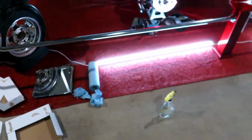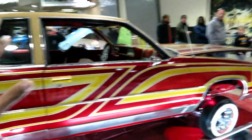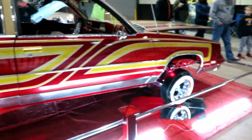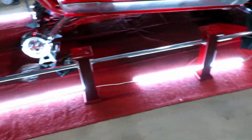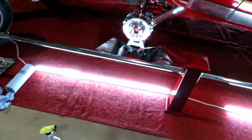Holy crap. That's insane. This is insane. The owner of this thing, you guys, just made his whole stance and his whole feature right here 10 times more amazing with the lights. I don't think you guys understand what comes to lighting.